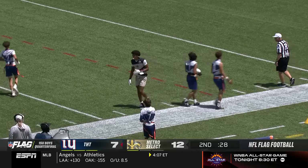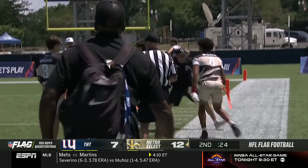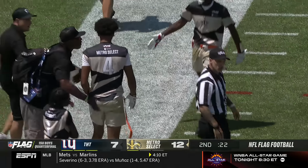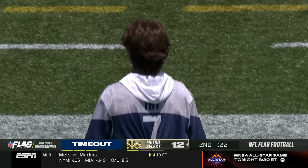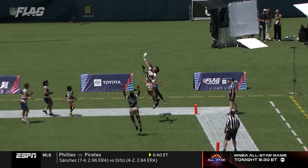What a job by this defense. Aldrich Williams with his second interception and the third of the game for Metro Select. And the kids from Louisville, Texas are going to head to the semifinals tomorrow. Really a tough situation there, Tom. I mean, you ask your quarterback, you're 10 yards back now, and the rusher's still there, giving him a problem. And really, it's a Hail Mary.